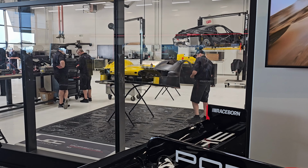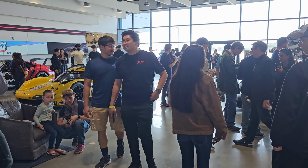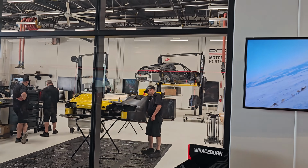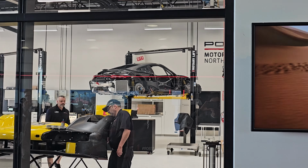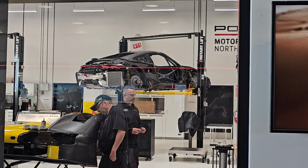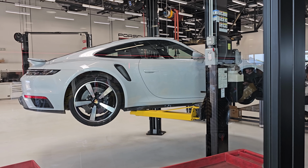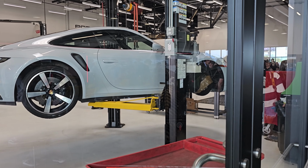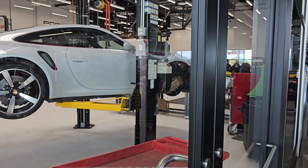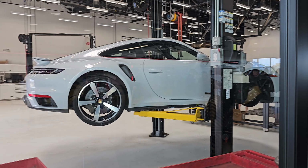All right, so right over here, we have the GTP car front bumper being repaired. It's this yellow one that was over there. And then we also have a 911 right over here that's getting repaired. I think that's a GT3 car, actually, because of the fully carbon fiber chassis. And of course, we have this 911 right over here on jacks as well. I assume they're trying to fix the front brakes or tires or wheels. I'm not exactly sure, but pretty cool.